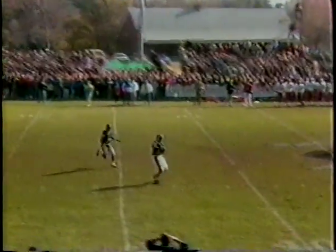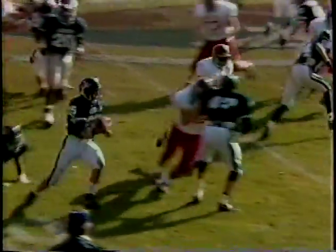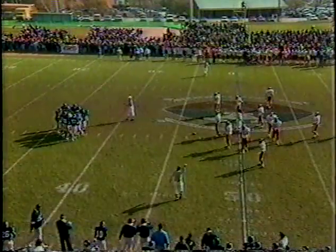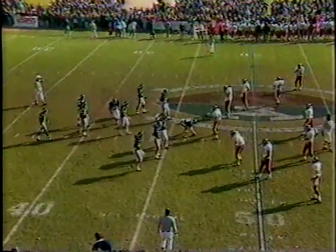Sharkey will get to the wall. You'll see number 47, Jeffrey Press, with a good block right there that allows Sharkey to get around the corner, pick up another 5. He's across the 45 to the 46.5-yard line. Ansonia with excellent field position.